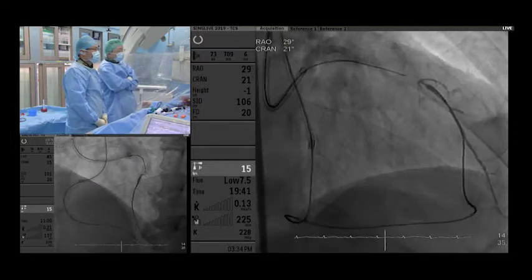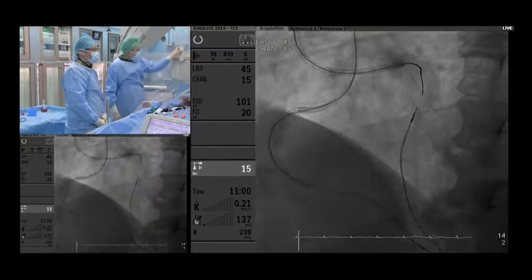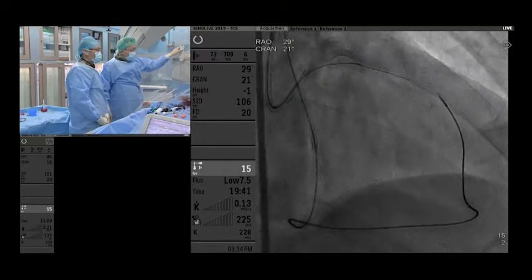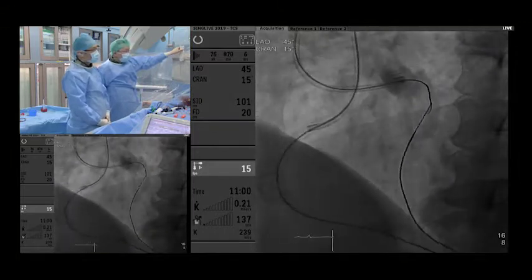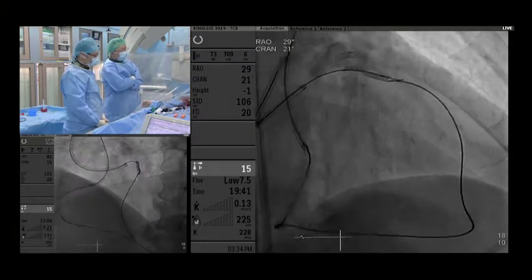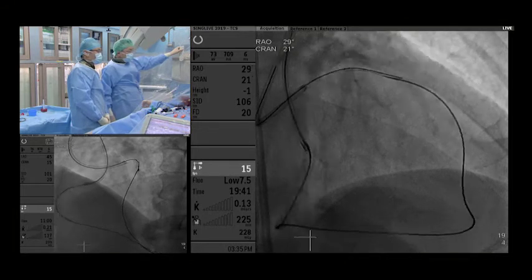And anyway, two systems, antegrade and retrograde, are dancing. Anyway, we are in the same vessel structure. So I decided to make retrograde wiring. And this is the retrograde Gaia Next 2, which made progress. Looks good, but retrograde wire crossing was impossible. I tried maybe 5-10 minutes. So I pushed the Caravel, changed the wire to Miracle 3, and inflated the 2.5 balloon to achieve reverse CART. But it's not easy to achieve reverse CART even with a 2.5 balloon and Gaia wire.